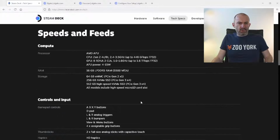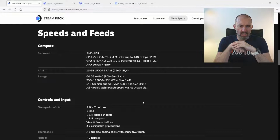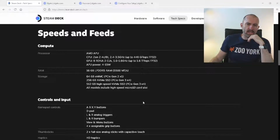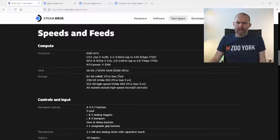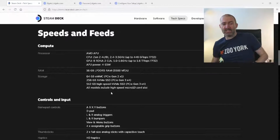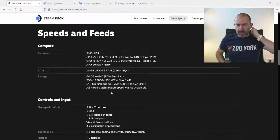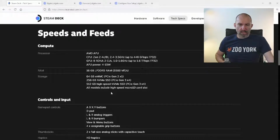So you can see that it's using the AMD architecture. 4 cores, 8 threads, 2.4 to 3.5 gigahertz, 16 gigabytes of LPDDR5 RAM. Only draws 4 to 15 watts as well. It's Gen 2. Don't know what I'm talking about here. Gen 2 for the 64 gigabyte eMMC storage, but the 256 and 512 models are NVMe SSDs, which are Gen 3.